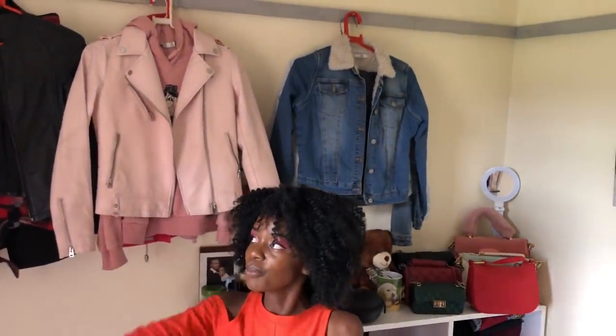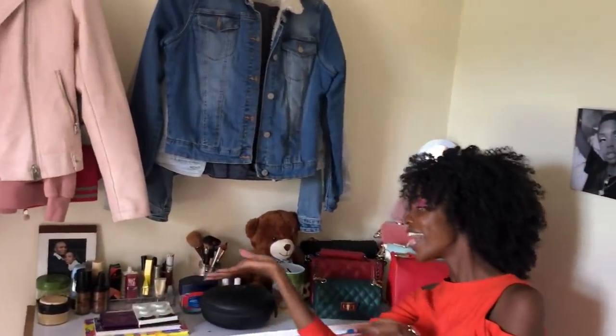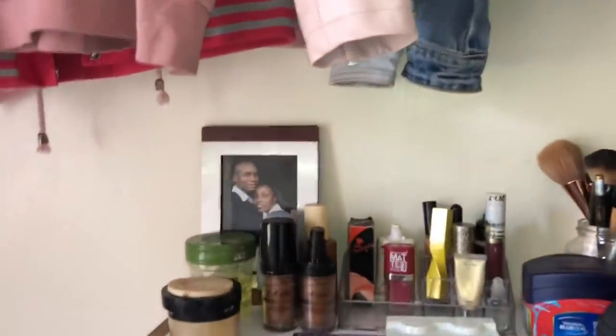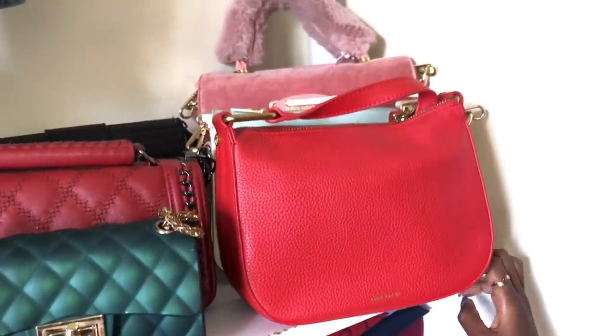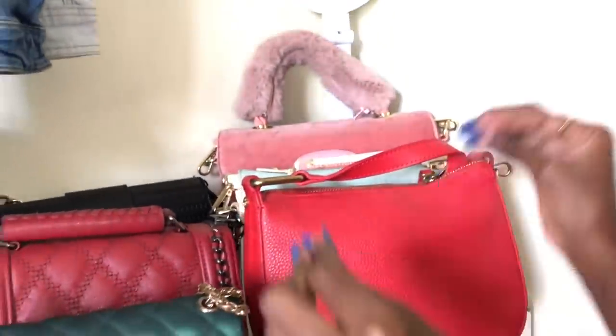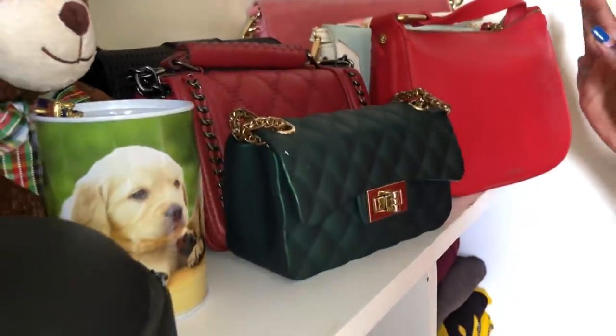Then when you move to this side, you'll find my beauty palace, my bags. I love bags, as you all know. I have some random things everywhere here. So these are my best bags, unique bags. Each bag has something unique about it, but they are small. I just kept them there for decoration.